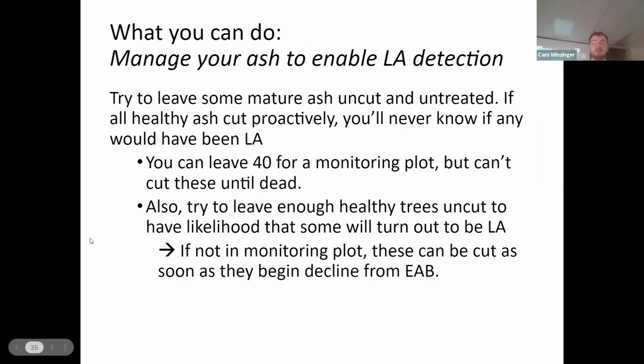So what can you do? Try to leave mature ash trees uncut and untreated if possible. All healthy ash that get cut proactively, we can't use in our search, which is why it's important to not cut them down if that is an option that's viable for you. It's really hard to put it back up. Yeah, once you cut it down, it's gone.